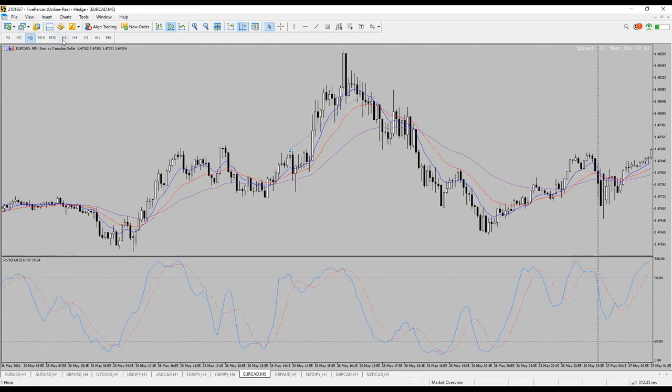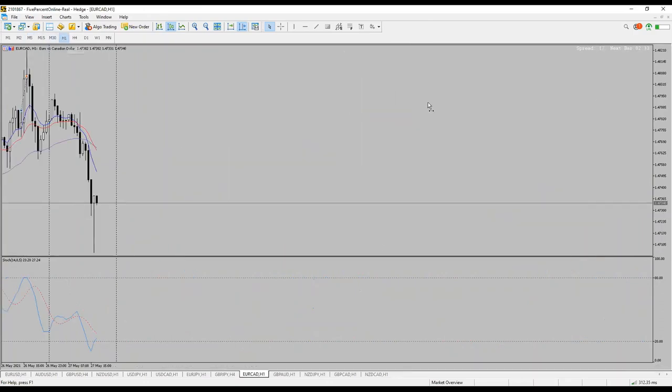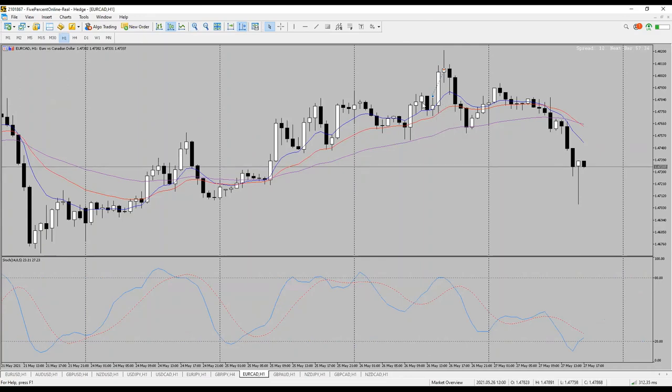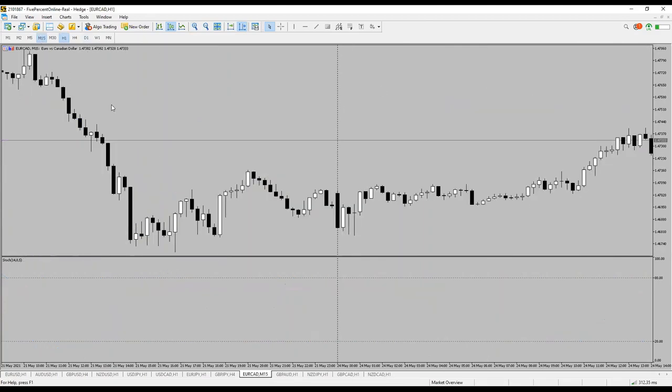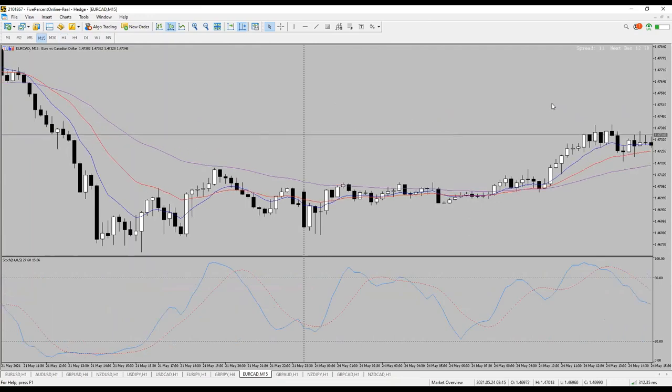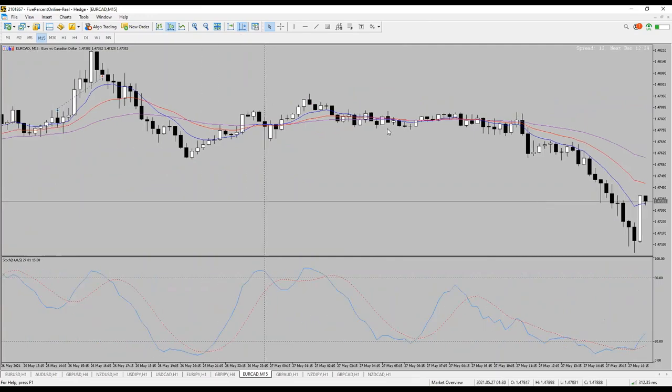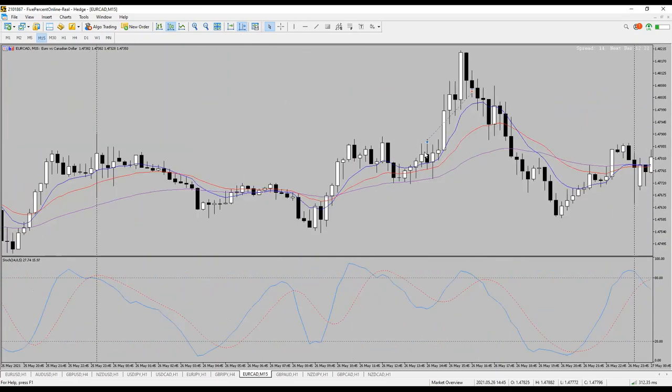No, I don't remember what time frame it was. I think maybe it was the 1 hour. But I took a short trade, not a very long trade, on the Euro CAD. I actually don't remember what time frame it was. But I don't trade too often. I think it was here on the Euro CAD.